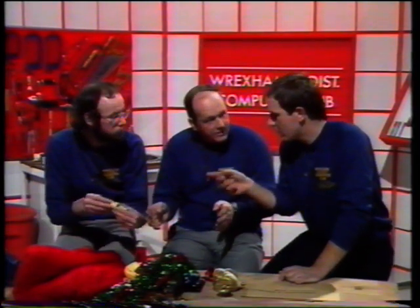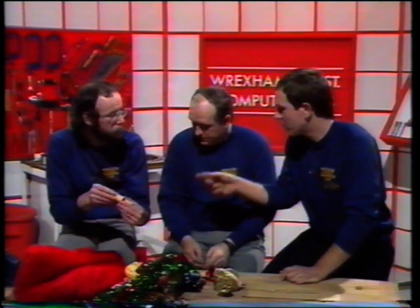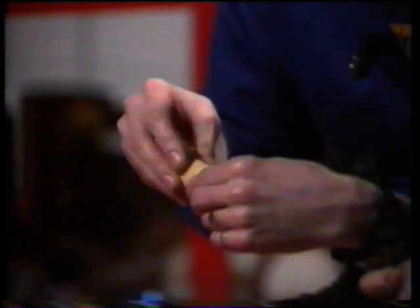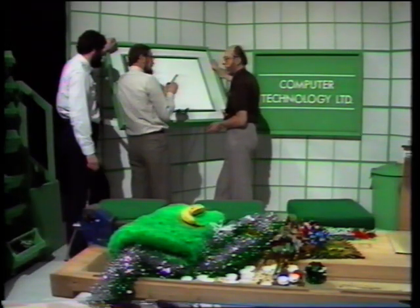Don't forget, keep it simple. We've got to keep this fairly simple and fairly robust. The more joints you've got, the more weaknesses you've got in the whole thing, isn't it? If we think of a cat, or maybe the duck.